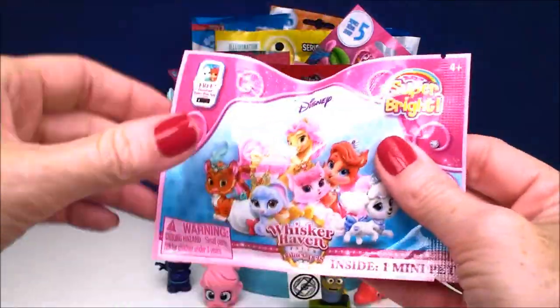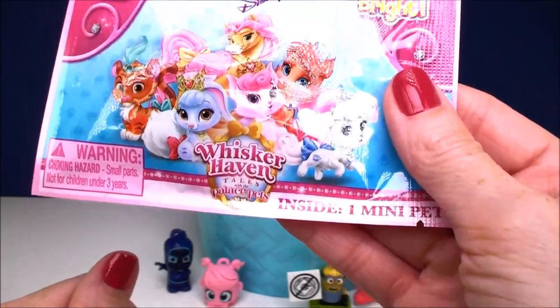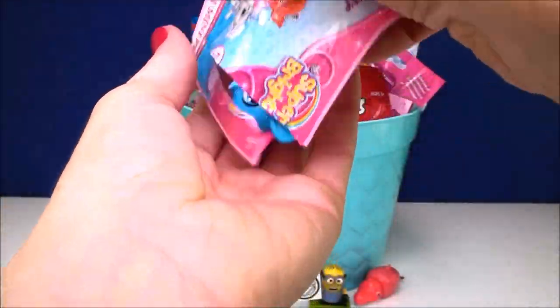Move on to our next blind bag. Here we have a Disney Whiskerhaven Tales with the Palace Pets. This is a Series 4 blind bag, and here's all the ones on the back to collect.